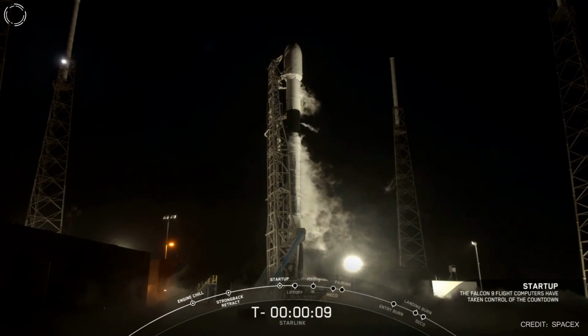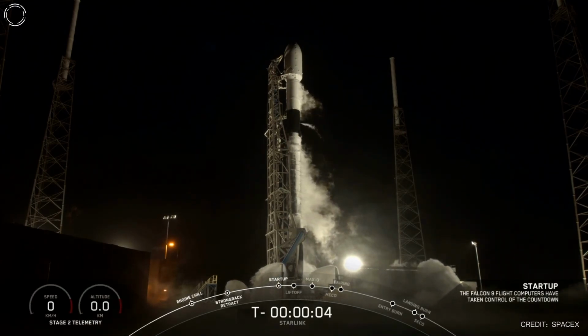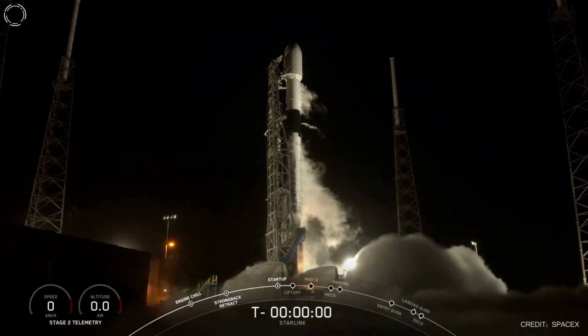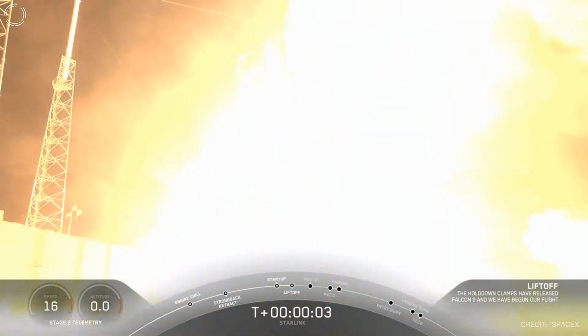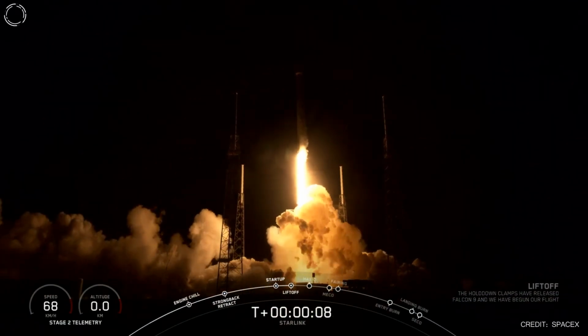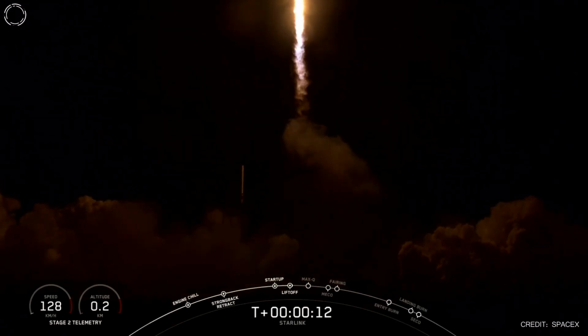10, 9, 8, 7, 6, 5, 4, 3, 2, 1, 0. Ignition. Liftoff! Falcon fishing ground range.